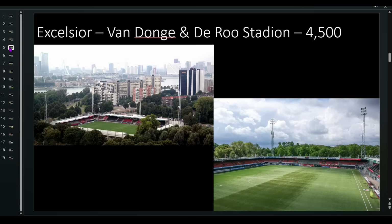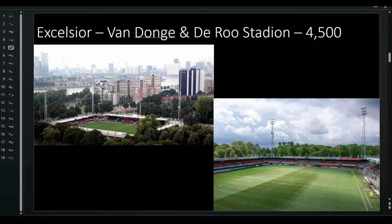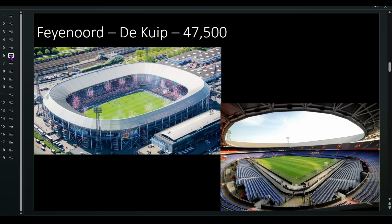Okay, next up, Excelsior, the Donge and the Stadion, and this is also 4,500. So another teeny tiny stadium. And Excelsior, is it in, I get confused, Rotterdam? So yeah, another larger stadium which we'll come to later in Rotterdam, but this one is quite a small one, but it's the same as Almere City in the sense that it has 4 small stands surrounding the pitch. So that's the Van Dongen en de Roo Stadion, 4,500 for Excelsior.